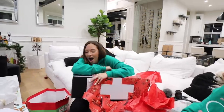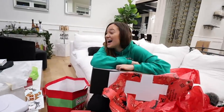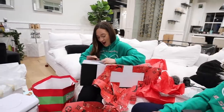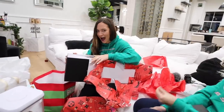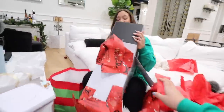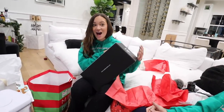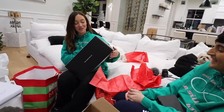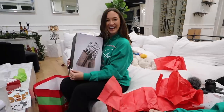Careful. It's a brand new knife set because your knives suck. My knives suck. Oh, you don't know how happy I am. I was like, she'll never buy it for herself because she doesn't know how bad they are. Oh my. And it matches the house, too. I'm such an adult, but I love it. Rem, thank you. Ash, everyone's gonna love this so much. Let's see a picture. She's so happy.